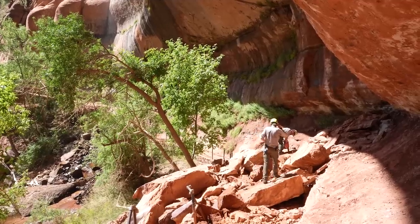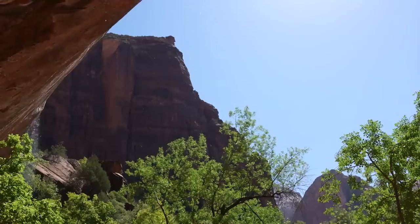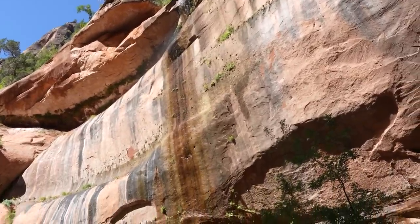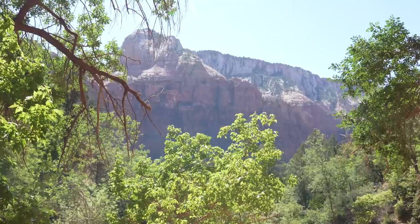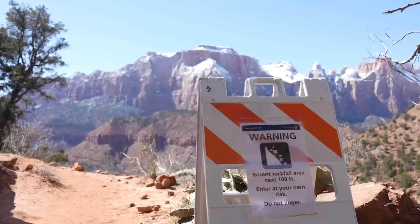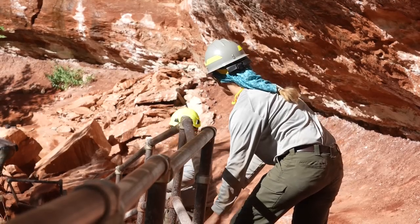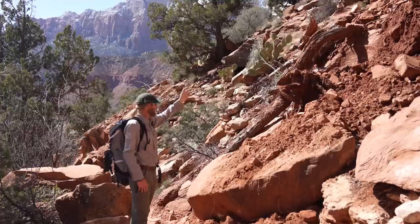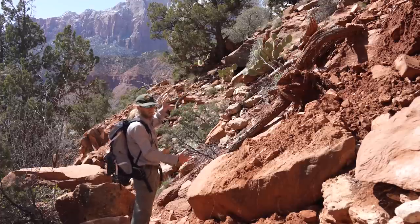Rocks in Zion fall frequently, but that's part of what makes Zion, Zion. These geologic forces are what create and continue to shape the canyons we get to experience today. It is impossible to predict when or where the next rockfall will happen, but we can predict that our geologists and trail workers' experience and expertise will ensure we continue to safely and efficiently address rockfall when it happens.